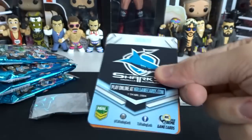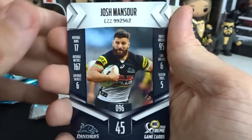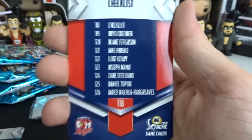I would love to pull one of those secret rare signed cards, guys, because that would be just phenomenal for me to do. But if we don't, it doesn't matter. So there's Josh Mansour, talking about him. Okay, I don't think we got a rare unless the rare's next, but it's the Roosters checklist.